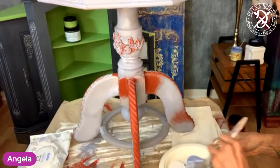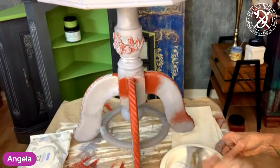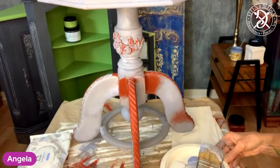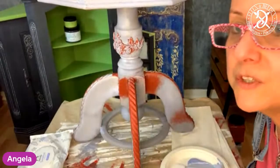So, load my brush, three colors. All three colors on there. I load my brush a little richer than I would usually do.